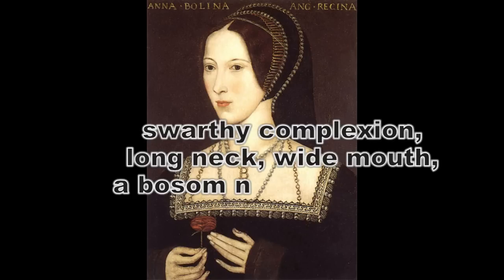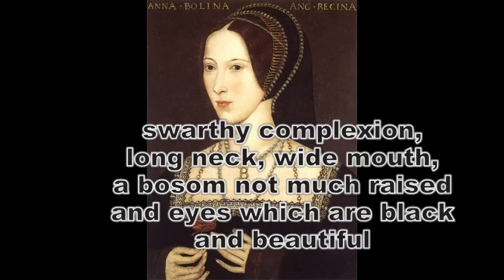This portrait also matches a contemporary description of Anne, such as that of Francesco Sanuto, a Venetian diplomat, who described Anne as having a swarthy complexion, long neck, wide mouth, a bosom not much raised, and eyes which are black and beautiful.